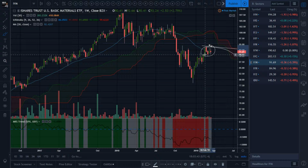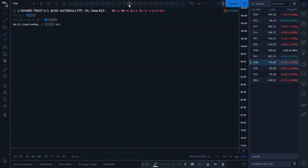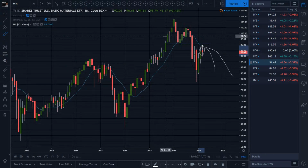About to resume, it's stage 4, but not there yet. So very, very close to continuing a stage 4 on the weekly chart for the basic materials. So that's in your favor. It's not into a stage 2. You're not fighting a bull run. You don't want to be there. You want to be in stage 3 or 4.